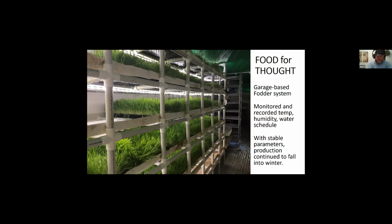I still have a couple of fodder systems around. This one pictured is in a reefer trailer, and just in that one little reefer trailer, we can produce enough for 30 cows year round. It works quite well, and we like it.